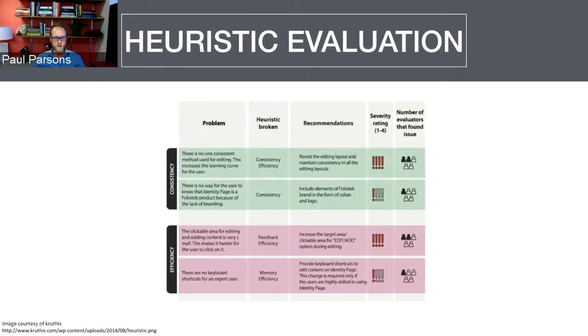And so often the outcome of this, there might be many things that would come out of it, but one very typical thing is that there's a categorization of the problems that are found. And so here you see an example where someone has found some problems related to consistency, some problems related to efficiency. They note the problem, they note the heuristic that's broken or violated. There's a recommendation for how to fix it, and there's a severity rating. So some problems might be very serious, some are just maybe a bit cosmetic and not so serious.